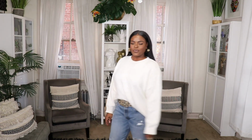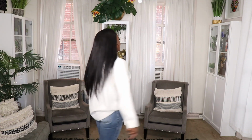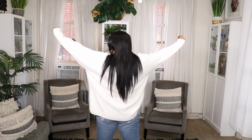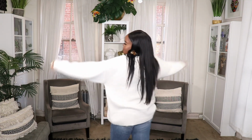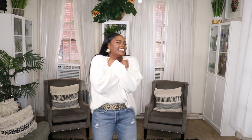You can throw on a trench coat with this. You can throw on a bomber jacket. You can throw on an aviator to finish this off. But I really love this look, and it's barely any leg showing, so you can definitely wear a look like this right now. My advice, if you have some jeans that have an awkward length or they just don't look good at the bottom, honey, cut them off right above the knee and you have a really cute pair of cut off Bermuda shorts to wear this year.